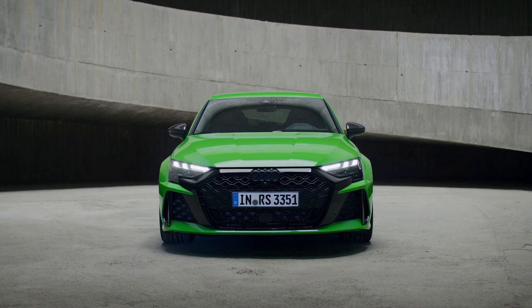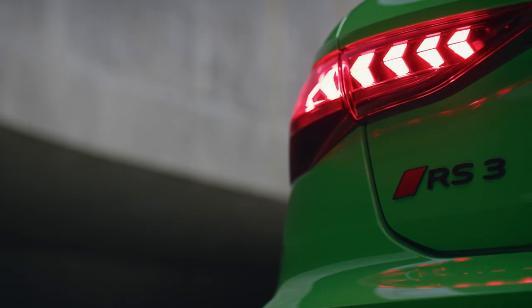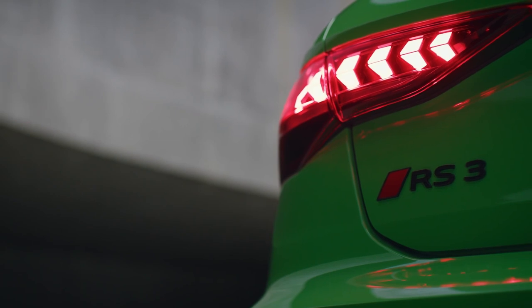A new standard serrated tire provides enhanced everyday comfort with higher lateral support. Specially tuned for the RS 3, it offers excellent grip on both dry and wet surfaces and precise handling over the entire speed range.